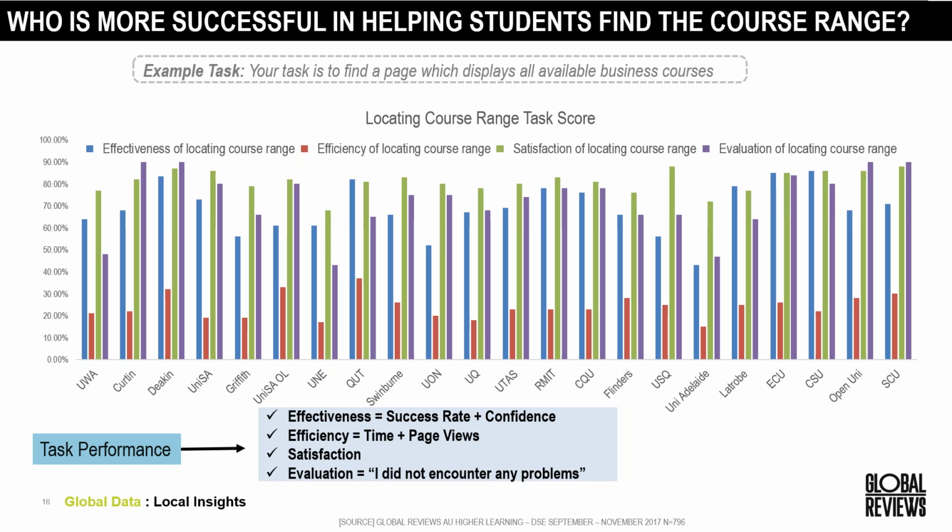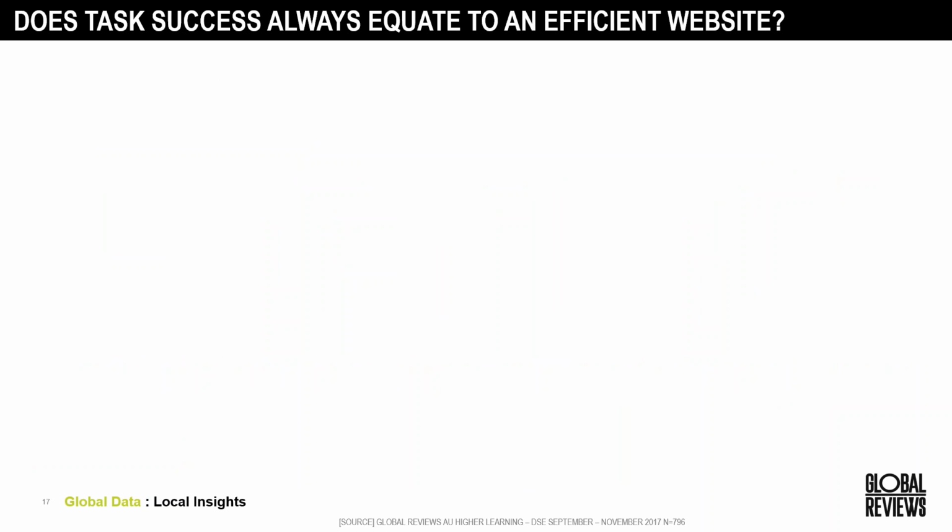We also ask them their satisfaction rates post completion of tasks. And then there's an evaluation where we ask them if they encountered any problems while completing the task. I've highlighted 2 universities, ECU and CSU in this study, which were among the top performers. However, being the topmost performer or having a good success rate may not be equal to having an efficient website.